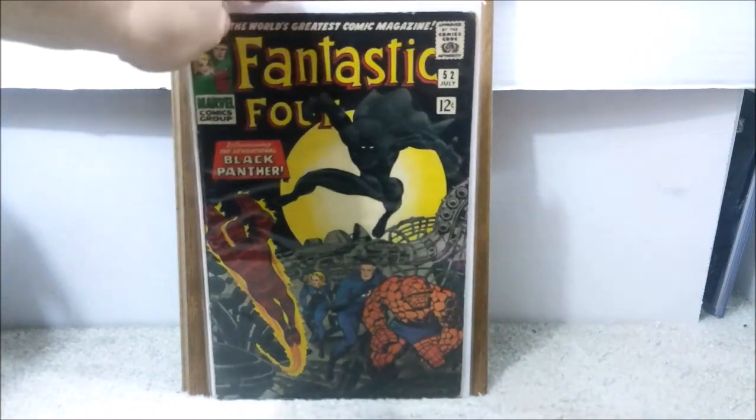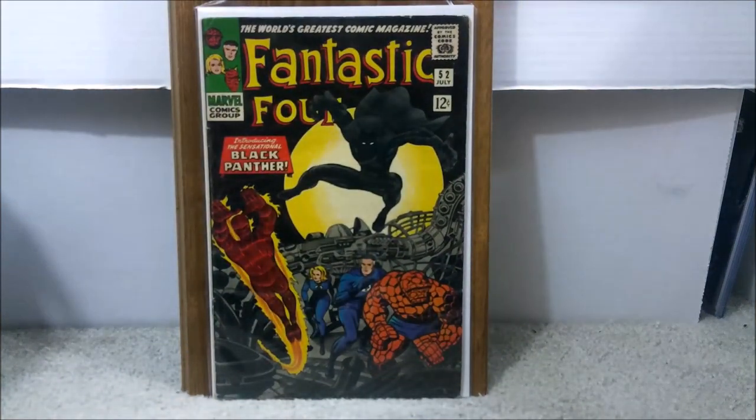All right, this is one that I've already gotten graded. Not this one, of course, but this is another one. I have three of this book. Two of them I paid under $100. This is the most expensive I paid for one of these books. Of course, this is Fantastic Four number 52. This is the first appearance of the Black Panther. I got this one earlier this year, paid a grand total of $165 for this book.